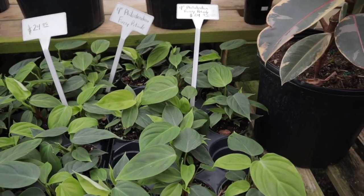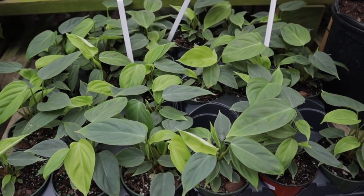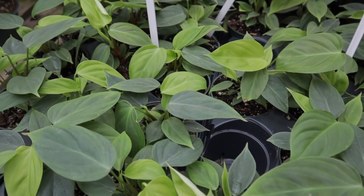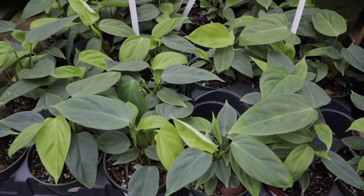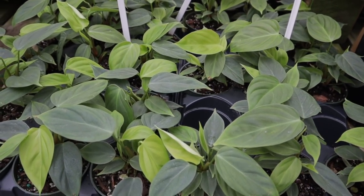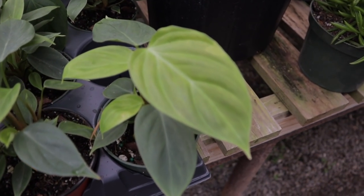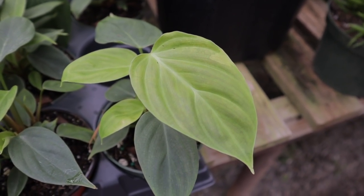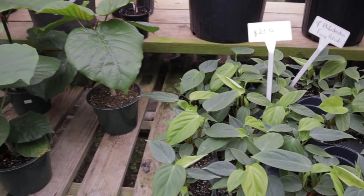Then there are some Fuzzy Petioles, $24.95. This is a fabulous philodendron. The petioles of these get really fuzzy, hence the fuzzy petiole name. The leaves are very velvety. It's quite a bushy philodendron, so there's always new growth. Look at this one, has a little interesting color on the leaves there. It's a great plant, it's one of my favorites.